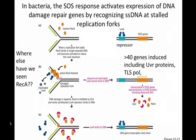And then you're going to get transcription of more RecA, and once you have repair, then RecA is going to be inhibited again. So it turns on gene expression, it produces its own inhibitor, you get repair, and then you can inhibit RecA, and then LexA is able to bind again to the operator and repress gene expression.